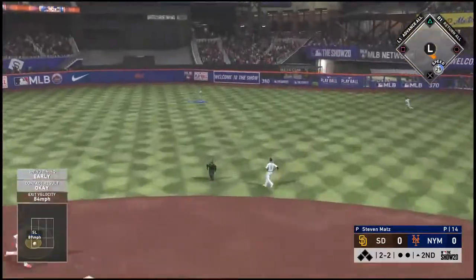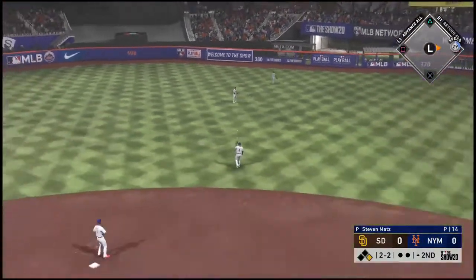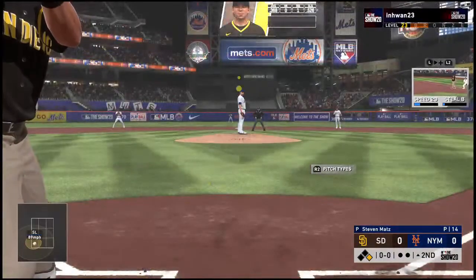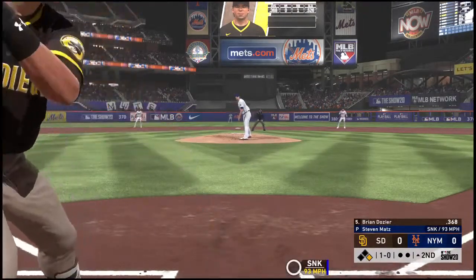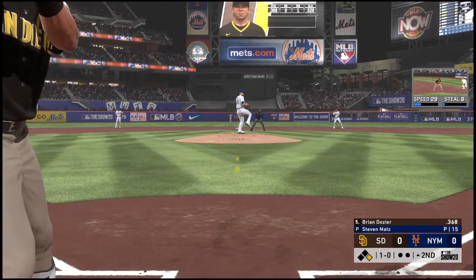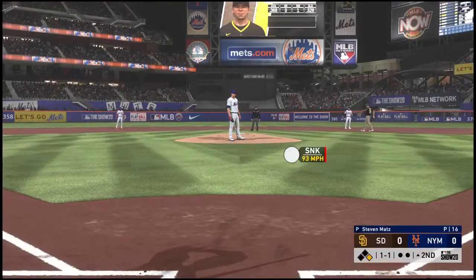Line drive to center field, and that's going to be a base hit here for Hosmer. With that, the inning opens with the Padres getting their leadoff man on base. The second baseman. Here's Brian Dozier now. Let's go watch a sinker here that misses. It's ball 1. One and one the count now.